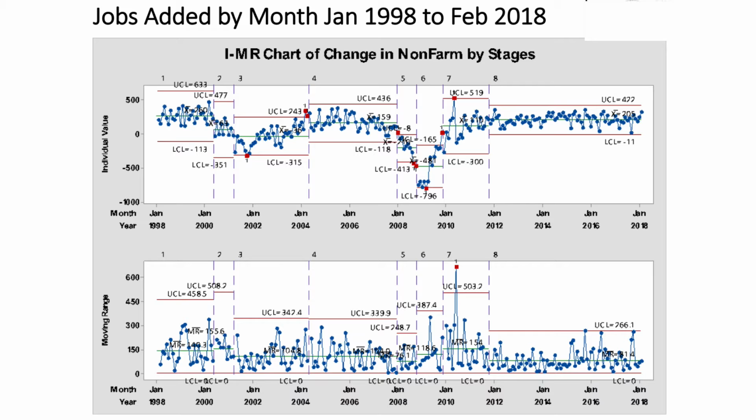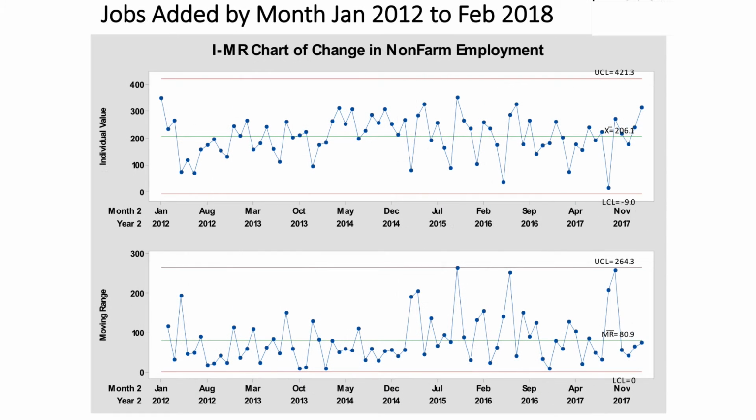Okay. All right. Let's move to the second chart that you have.